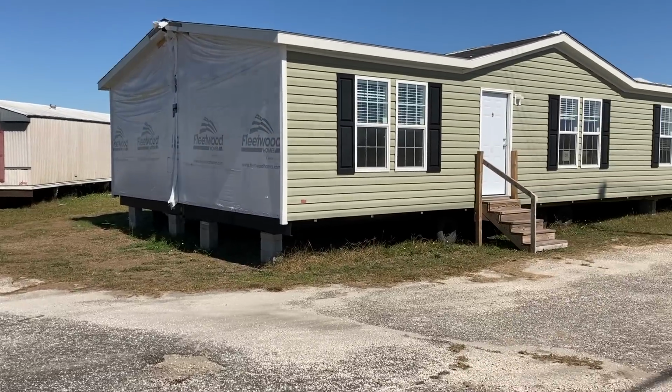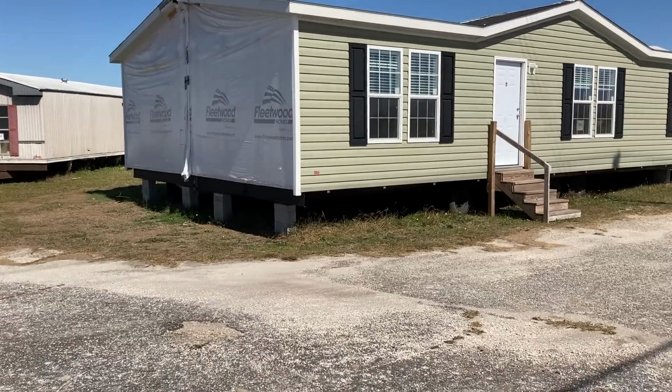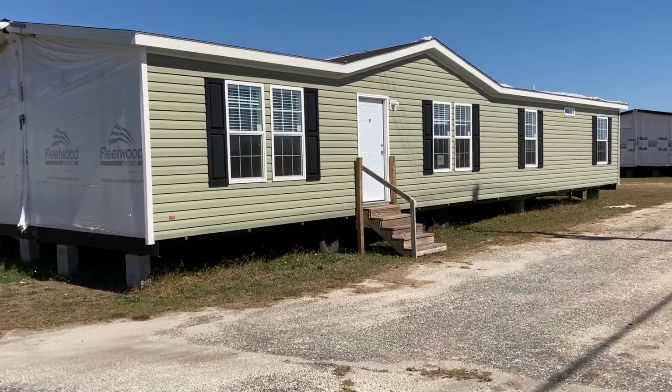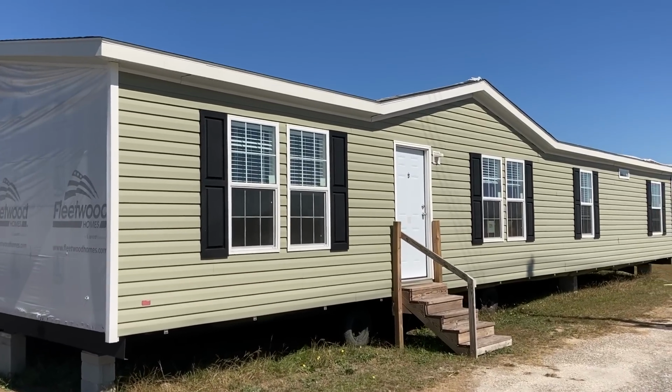Nothing we've called on with the double wide. New ones are not cheap. The cheapest one they've quoted us, I think it was 115 grand, something like that. So they are not cheap. This is not like a $40,000 home. Let's walk around it real quick and then we'll go in it.